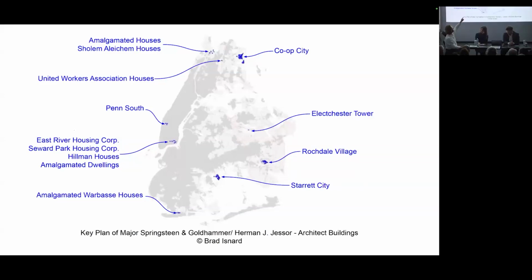And so that's why you see at the periphery these larger projects, Co-op City, Rochdale Village, Starrett City, which are the later projects, built at this very ambitious scale. Jessor and Kazin become a collaborator with Moses. They both see in the other a willing collaborator to get projects done. So Moses can look to the unions and say, there's somebody who has the financing and the political will to do a project, so I can negotiate with them to sell properties. And also I can develop the infrastructure to get there. I can help develop the utilities, build the expressways, et cetera.